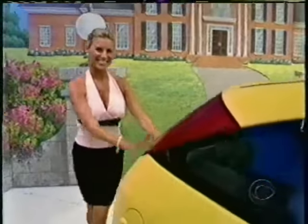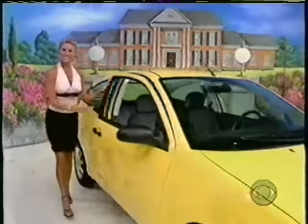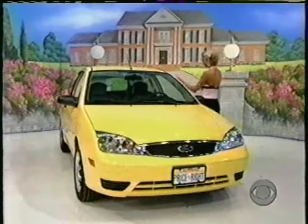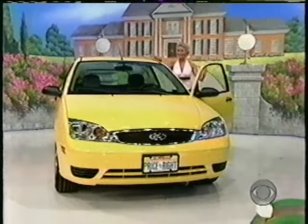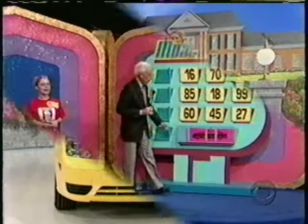Brand new Ford Focus ZX3 SE, a sporty car that's also affordable. Comes with power windows, dual power mirrors and locks, center console, air conditioning, plus automatic transmission, perimeter alarm, side airbags, paint sealant, and fabric protectant, the Ford Focus. That is a Ford Focus.